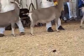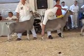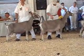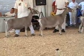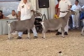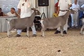Then three going over four, in her turn, for an advantage in the mammary system, showing a little more height and strength to the rear udder over the fourth place doe today. Also was a little more smoothly blended in the front end, in the brisket, compared to the fourth place doe today.